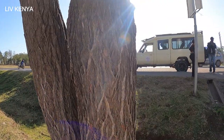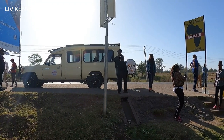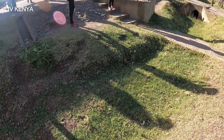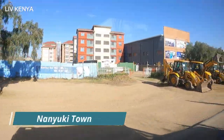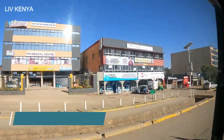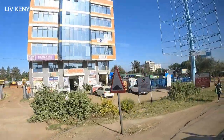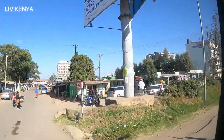Taking a short break at Nanyuki. We're just taking photos at this sign here at the equator. This is my second time here. The last time I was here, we had come to Abadea's cottages that I've already made a video about. So if you have never been to Nanyuki, here is a sneak peek of how the town looks. I will be back to explore the place some more because Nanyuki has very interesting places to visit. It is the gateway to Mount Kenya National Park.